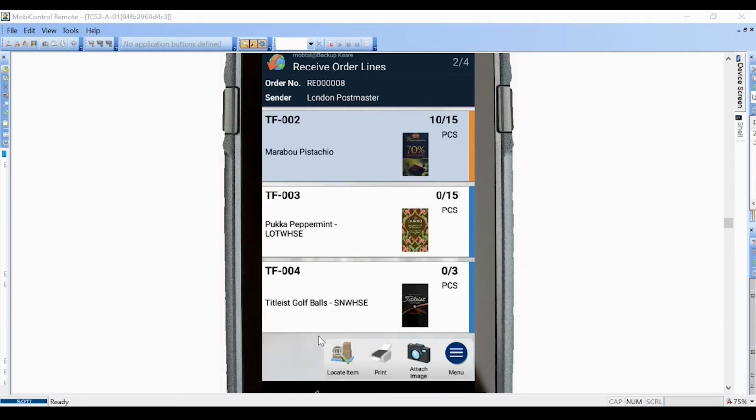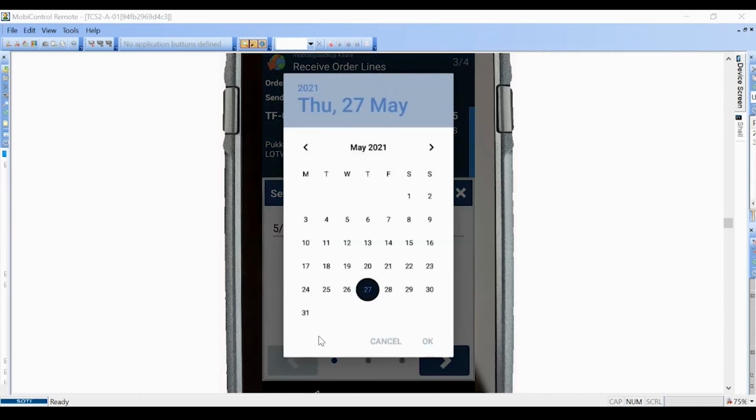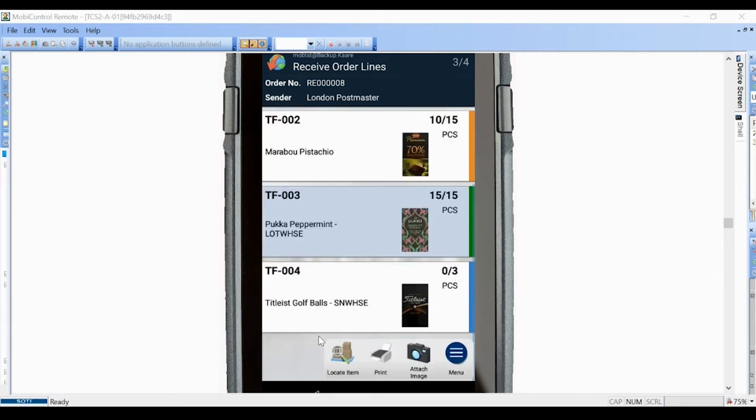Just to show you quickly, scan the product, in this case it's lot number tracked with an expiration date. You can set the date automatically using the calendar. And next up, the lot number. If you haven't got a barcode for this, you can of course type it. That goes for everything within the solution. In this case, we do have one, and validate the quantity. And the same goes for the serial numbers.